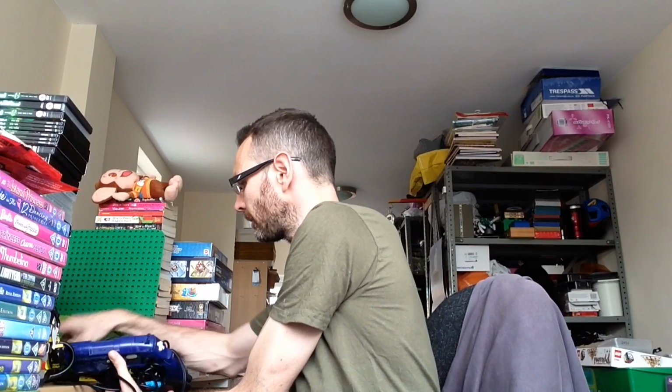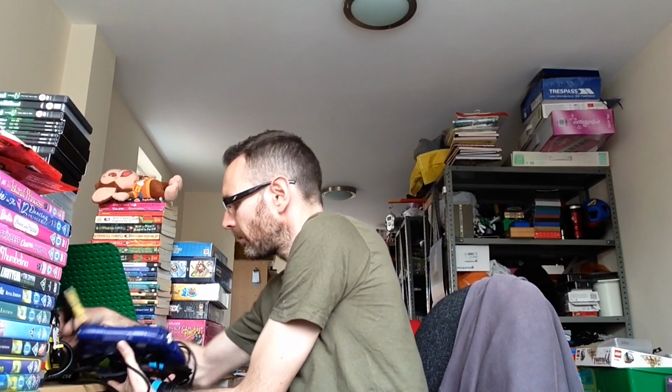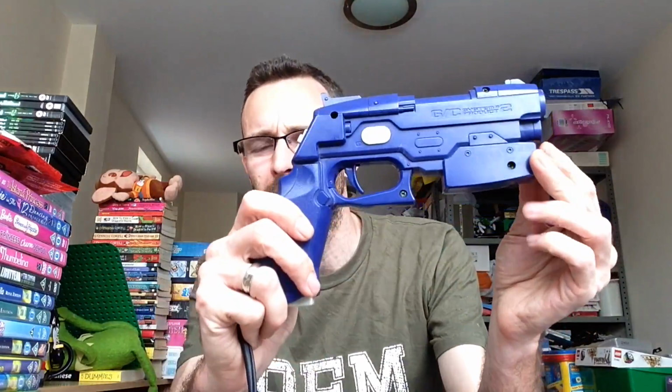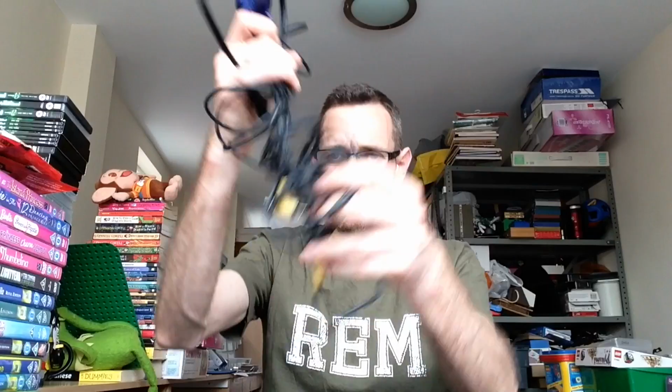I got a very dusty G-Con 2 gun. This is for the PlayStation 2, Time Crisis games, and there's a few light gun games out on the PS2. And that was 50p. You're looking at about £8 to £10.